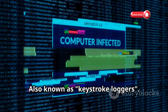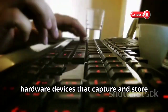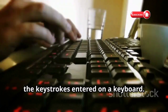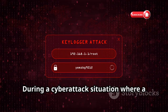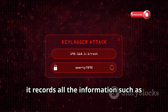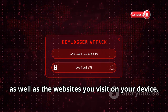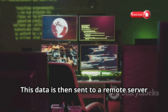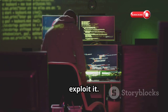Keyloggers, also known as keystroke loggers, are tools that can be either software programs installed on a computer system or hardware devices that capture and store the keystrokes entered on a keyboard. During a cyber attack situation where a keylogger is active on your system, it records all the information such as passwords and credit card numbers you input, as well as the websites you visit on your device. This data is then sent to a remote server where cybercriminals can access and exploit it.